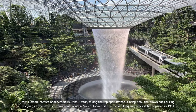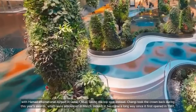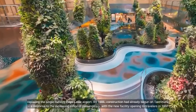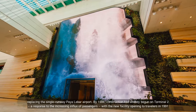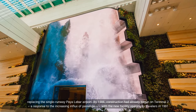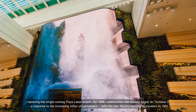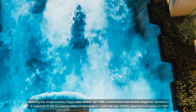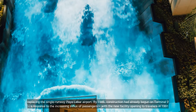Indeed, it has come a long way since it first opened in 1981, replacing the Paya Lebar Airport. By 1986, construction had already begun on Terminal 2, a response to the increasing influx of passengers, with the new facility opening to travelers in 1991.